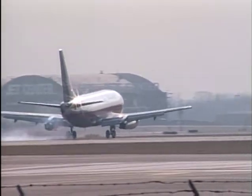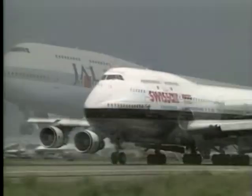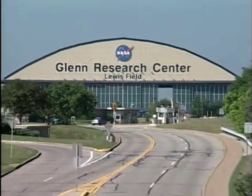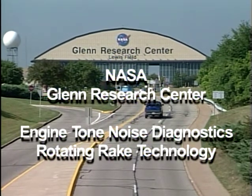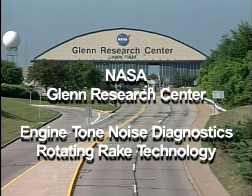Aircraft engine noise in and around airports is an undesirable part of airport operations and adversely impacts the quality of life in the surrounding communities. As part of its mission to improve the quality of life, the NASA Glenn Research Center at Lewis Field plays an important role in the development of technologies to reduce aircraft engine noise. The development of successful noise reduction strategies relies heavily on understanding the mechanisms and characteristics of engine noise.